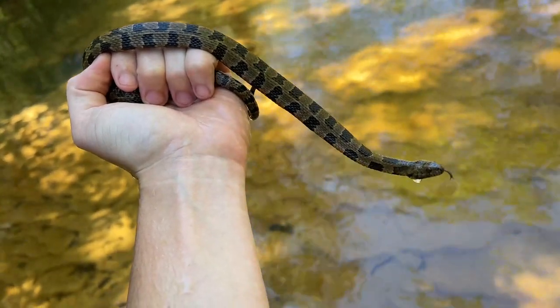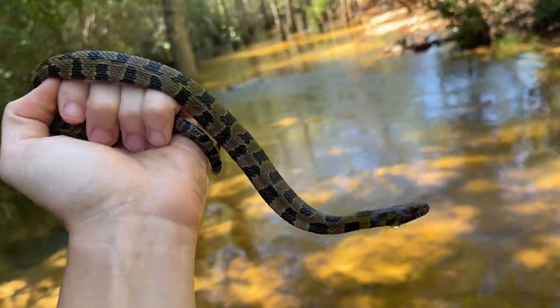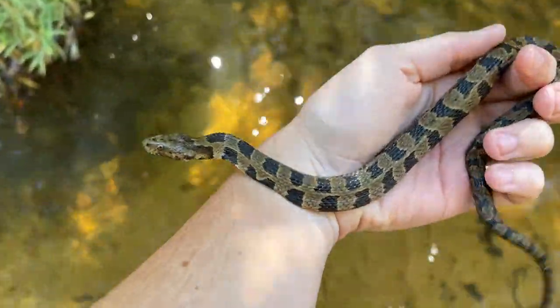Second snake of the day. And actually the first one of these I've seen at this little creek, but really cool. Beautiful little brown water snake is our second snake of the day. This water is cold too, and he's just absolutely enjoying it, I guess. All right, buddy. Enjoy the cold water.